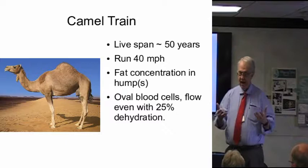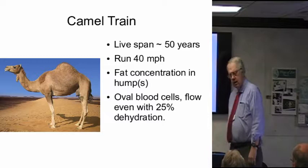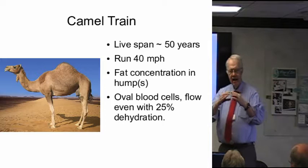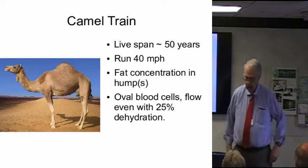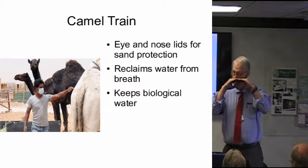And they have a very weird property in their blood cells. They're oval-shaped. That allows them to flow through the veins even when they're up to 25% dehydrated. Amazing. Now, camels also have an extra set of eyelids and a nose lid to protect them in the sandstorms.